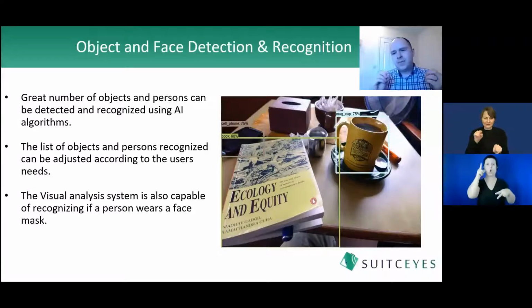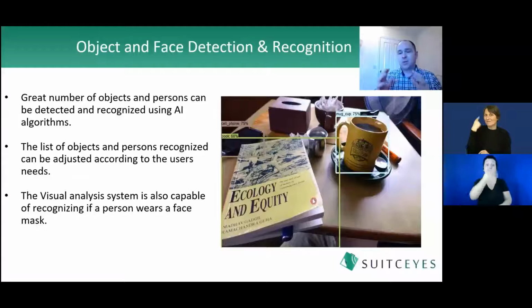And you can train the algorithm to recognize different things. In some cases, it may be a question of recognizing a book in general, or it may be a case of recognizing a particular book. We can do face recognition, so you can recognize both when a person is there, and when a particular person is there.